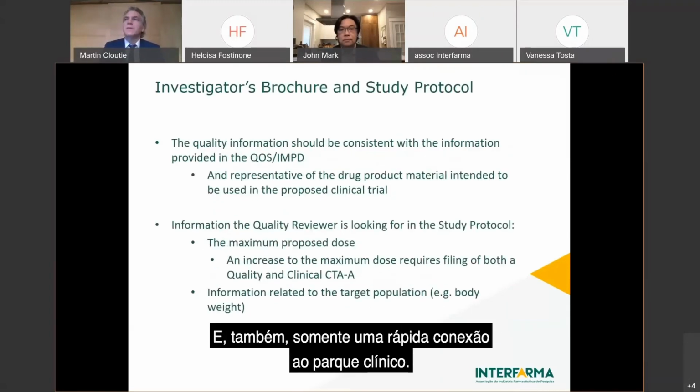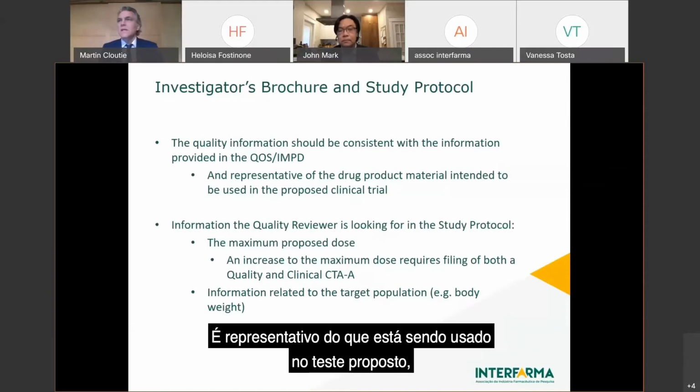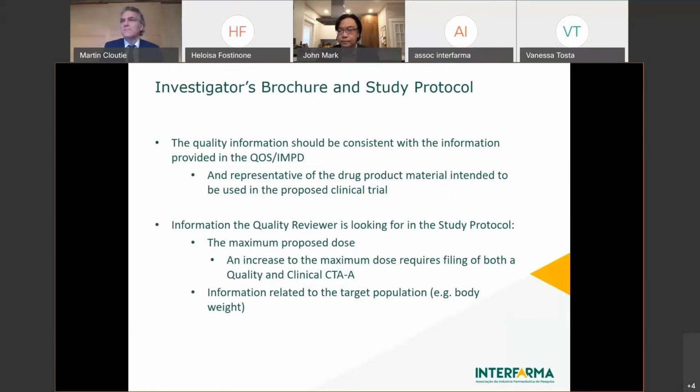And again, it's just a quick link to the clinic. The clinical part is just to make sure that your quality overall summary and your module 3, module 2, are representative of what's being used in your proposed trial. They are going to be looking at the population you're studying, whether it's reflected, the body weight, and the dose you're going to be given.